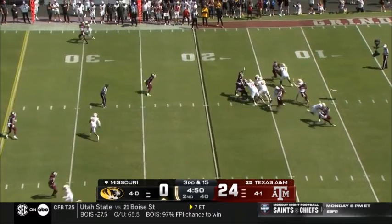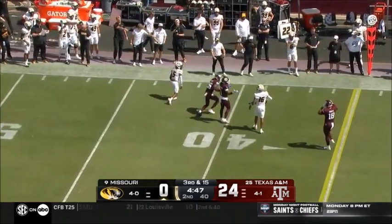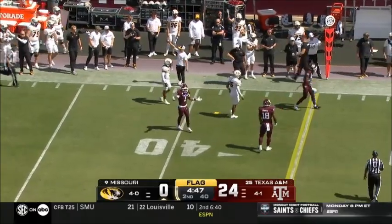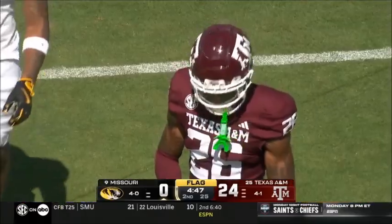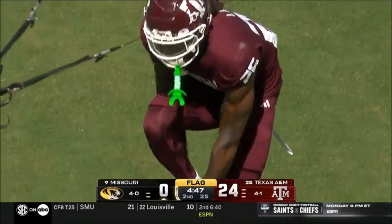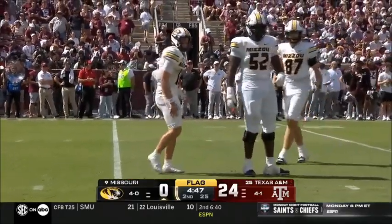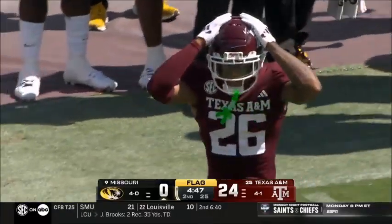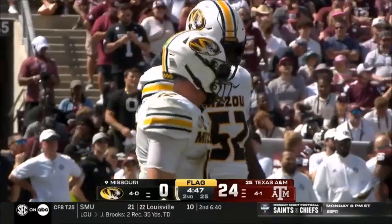3rd and 15. Pressure on Cook. Gets rid of it. And a flag comes in as he was looking to connect with Mookie Cooper. Will Lee on the 3rd with coverage, a.k.a. the blanket. Cook took a massive hit on that one as he released it as well. Let's see what the call is.